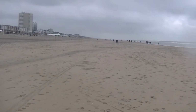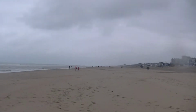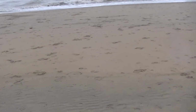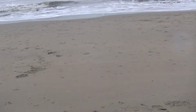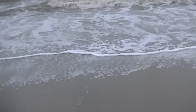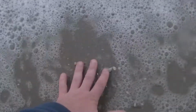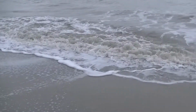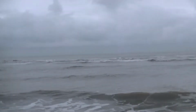You don't get this at Ibergstrand. Just the endless beach. Also, why come down this far if I'm not gonna touch it? I don't wanna completely get my shoes soaked, but it seems super calm.